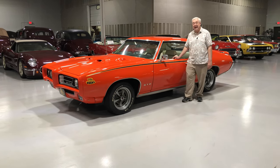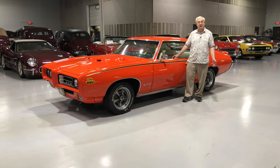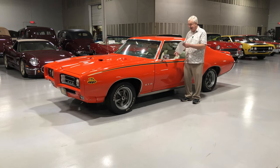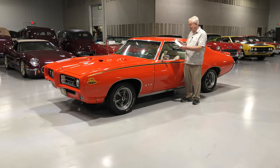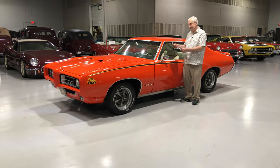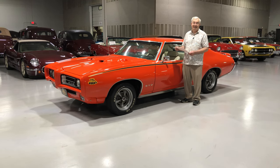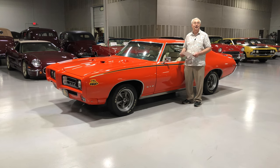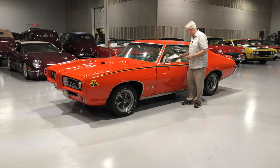Like I said, this car has PHS, Pontiac Historical Society documentation. And look at this, what I have. I just had to take this right out here. There's a copy from Pontiac Motor Division telling all the stuff that this car comes with. And I'll tell you what, like I said, they ordered it the right way with disc brakes in the front, power steering, and the posi rear end, the center console.